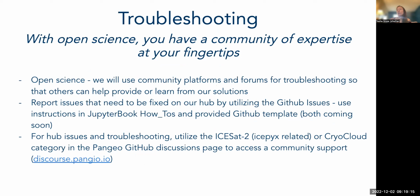Troubleshooting: there is a huge group of community expertise, so we'll provide you with links to community platforms for reporting issues. Pangeo GitHub will be a great place, with their discussions page for getting answers to questions. If you have issues, our GitHub issues will be a place that you can report things, and you can also ask people on Slack. When you start working in this open science environment, it's really awesome because there's often people who are already working at the same time as you and who can answer your questions really quickly. And it gets to be really cool to collaborate in this way. So I highly recommend learning how to do this so that we can all answer these questions really quickly and make the CryoCloud really stellar.